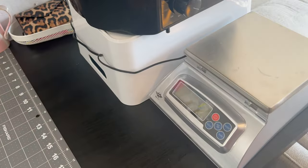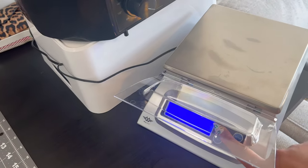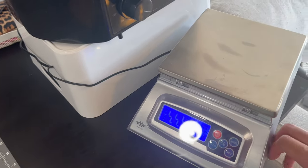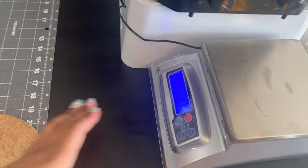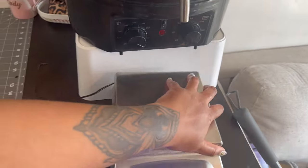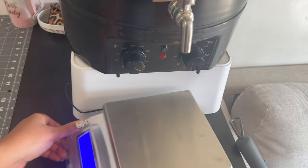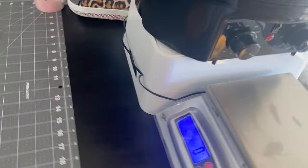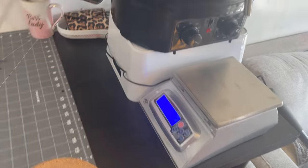Oh, and I got this new scale, which I really like, and it's really accurate. I have to put it like this because there's no room for it to be like this. It just doesn't work out. But I kind of like it like this because I can see the number better since I'm working like this, you know. So it kind of actually worked out.